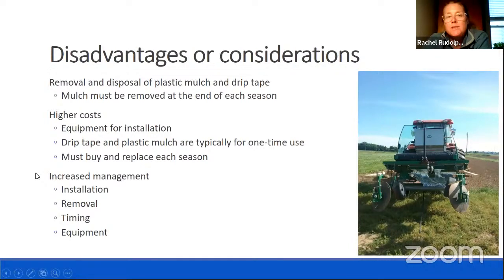So there are, of course, the higher costs compared to bare ground, right? You need equipment for installation, right? You need a tractor and implement. The drip tape and the plastic mulch are typically a one-time use, right? So you've got to pay money for that and then it gets thrown away. And you must buy and replace each season, right? So there is increased management: the installation, the removal, the timing of it all.